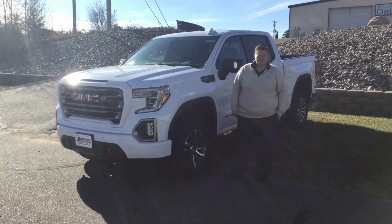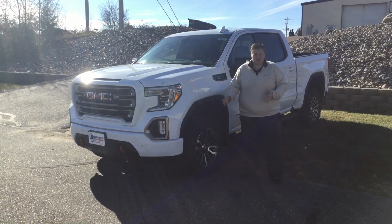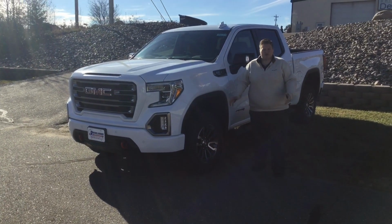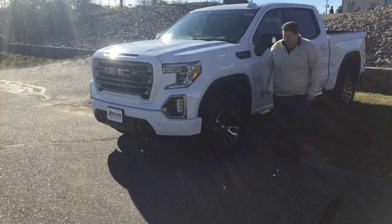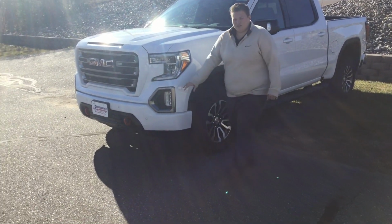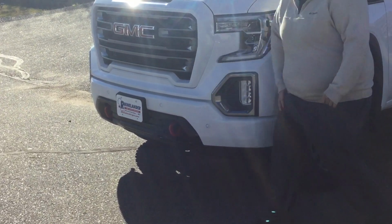So the exterior of the AT4 is way different than anything else that GM has done in the past. You're going to get a factory 2-inch lift that's going to get you ready for all of your off-roading needs, as well as the aggressive all-terrain tires. You're going to have the awesome looking red tow hooks.